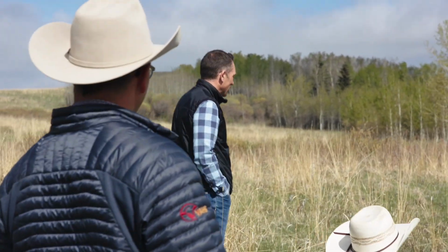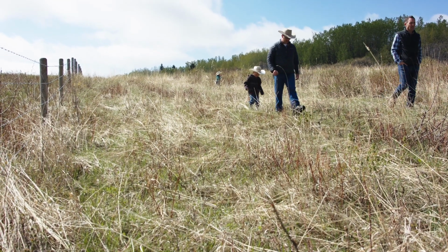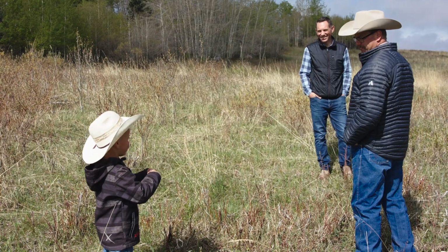It definitely takes a community to work together to maintain watershed health. We're not there telling people what to do. It's people saying that they want to make a change or they want to implement something, and we're just trying to facilitate them doing that.